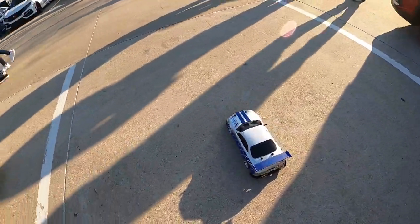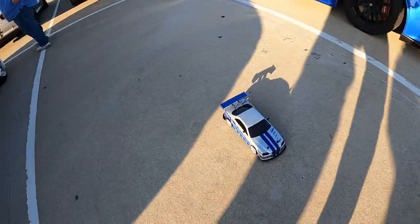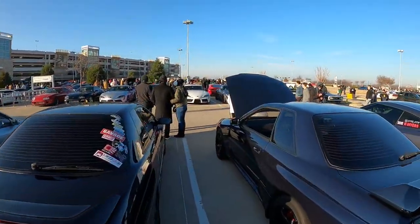This has obviously drawn its inspiration from Lotus back in the day, which is add lightness. And this has to be the lightest vehicle at the show today. It got its own parking spot too.